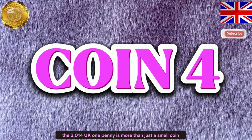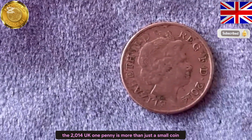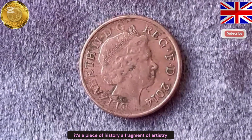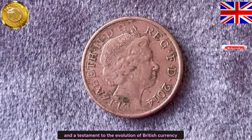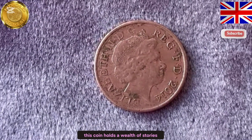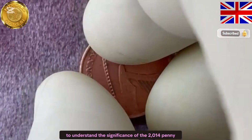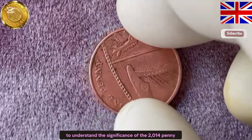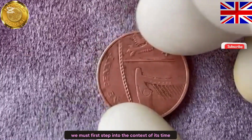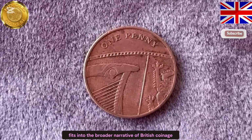Moving forward, the 2014 UK 1 penny is more than just a small coin. It's a piece of history, a fragment of artistry, and a testament to the evolution of British currency. Though it may seem inconspicuous, this coin holds a wealth of stories waiting to be uncovered. To understand the significance of the 2014 penny, we must first step into the context of its time and examine how it fits into the broader narrative of British coinage.